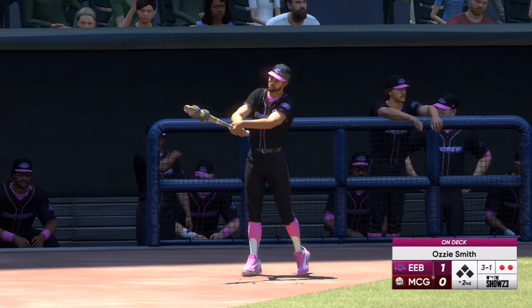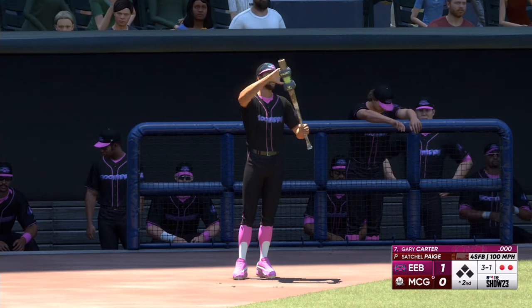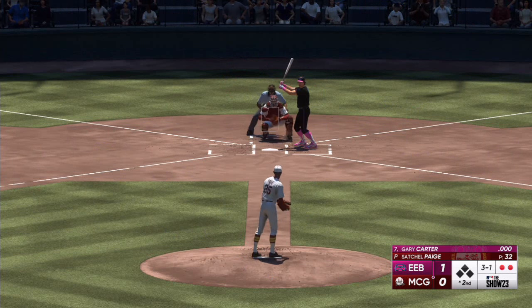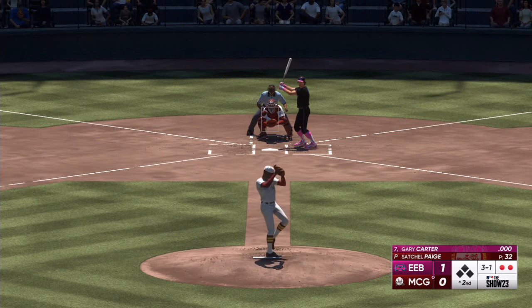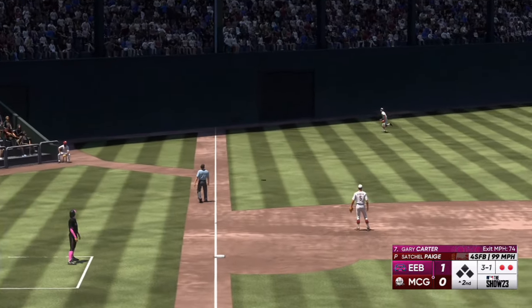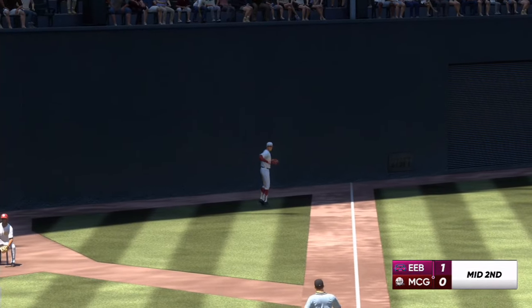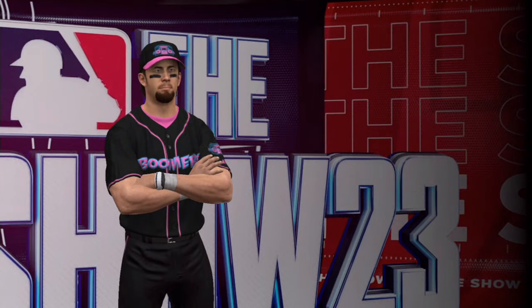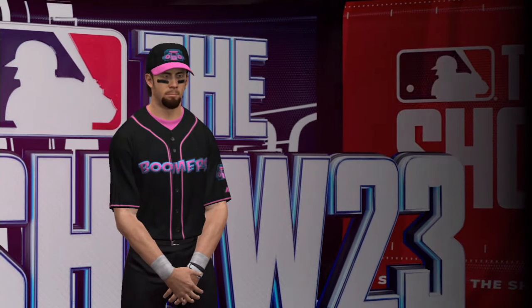Ozzie Smith in the on-deck circle. The 3-1. In the air, left field. Kaline racing, makes the catch. But they're off to a good start as they pick up a run on this solo shot. It's now 1-0.